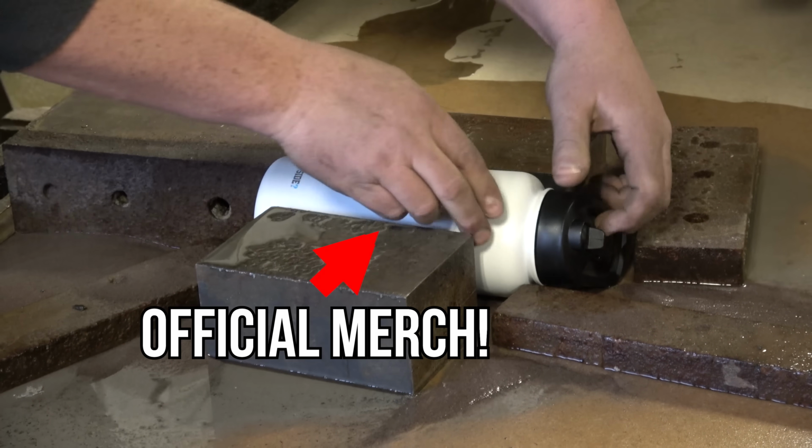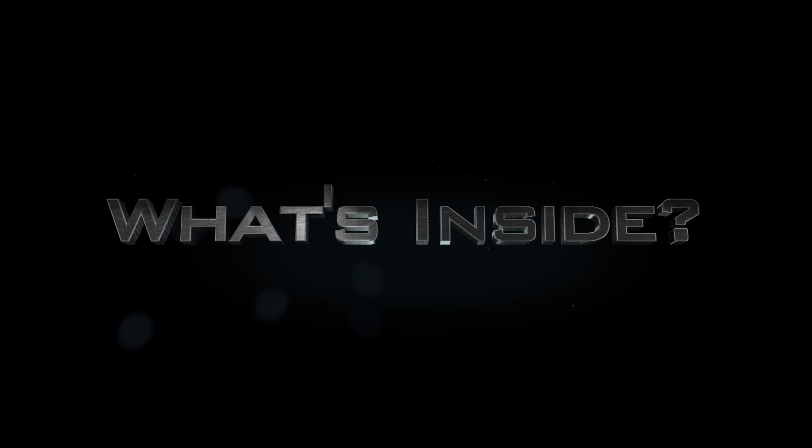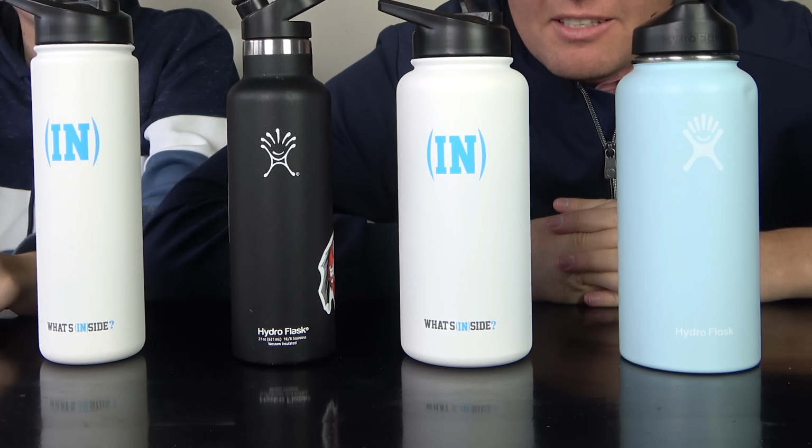What's inside a water bottle is right there. If you didn't know, these are Hydro Flasks. They're kind of like Yeti cups. In 2019, they became a very popular Halloween costume and meme.